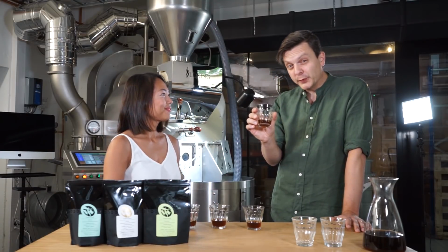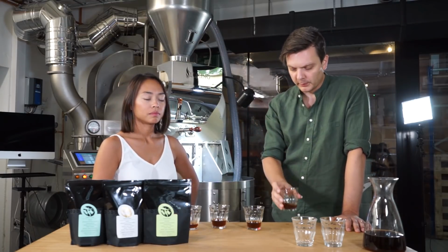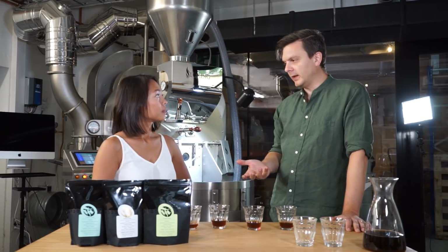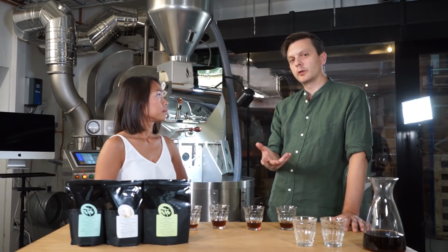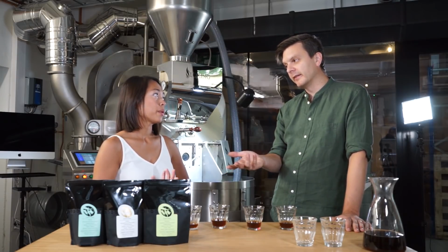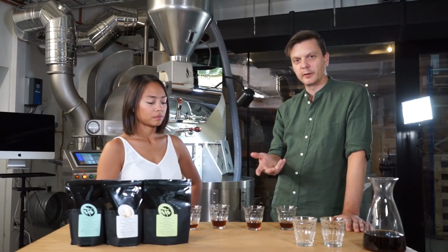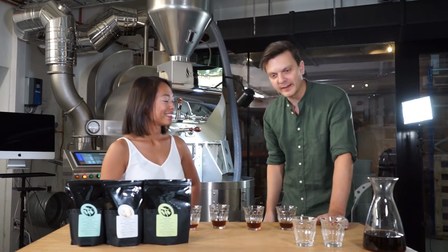So a lot of people who don't like coffee like these geisha coffees when we serve it to them, because that just tastes like tea. It's actually the tea that tastes like this coffee, because what people are normally referring to is Earl Grey tea, which is a flavored tea. Bergamot, those kind of flavors. But this is not a flavored coffee, so it's a tea that tastes like coffee.